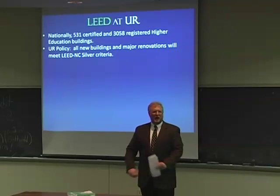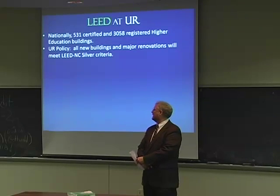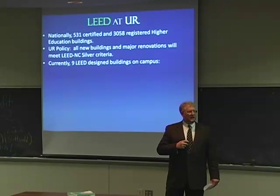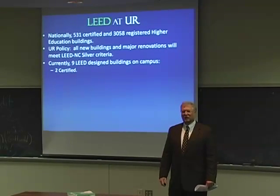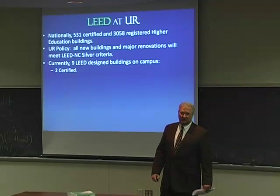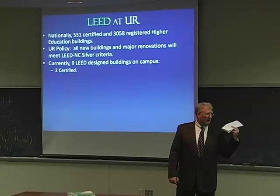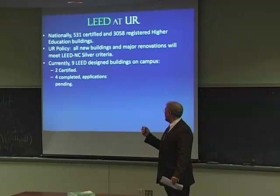As I said before, by President Ayers signing the President's Climate Commitment, we have committed the university to building to LEED Silver or better. We have 9 buildings on campus that have been designed under the LEED standards. 2 are certified: I mentioned Weinstein Hall back in 2003, and Highland Dining Center, which got its LEED certification this summer. We have a big backlog of projects: Lakeview, Weinstein Center, Freeman Hall. We have 4 that have been completed already that we're working on the applications for.